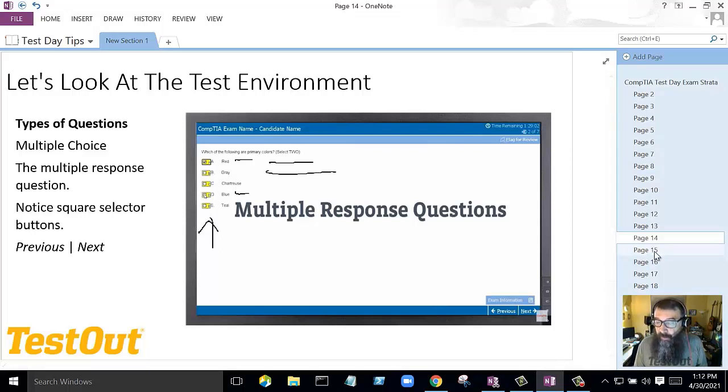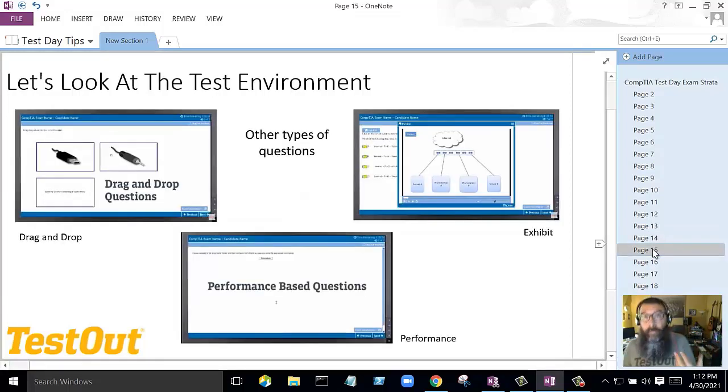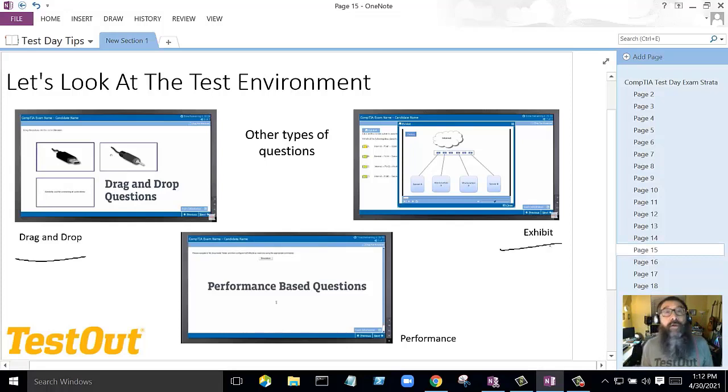Now, other exams like the Network Plus, the Security Plus, and the A Plus have more types of questions. On IT Fundamentals, you're only going to see the two types of multiple choice. But on other exams, there's drag and drop. There's exhibit questions where they'll have an exhibit and maybe even a video to watch to answer a question. And of course, the performance-based questions. These questions are going to require that you do something. They're going to start a lab.